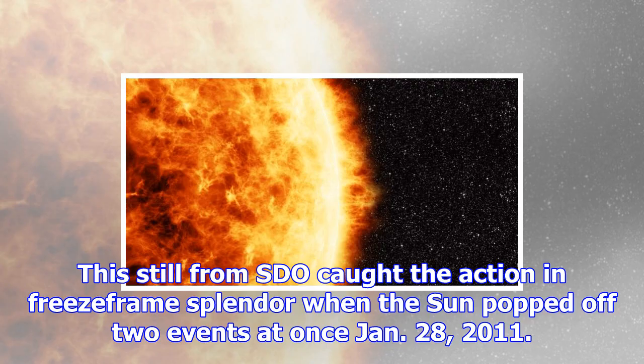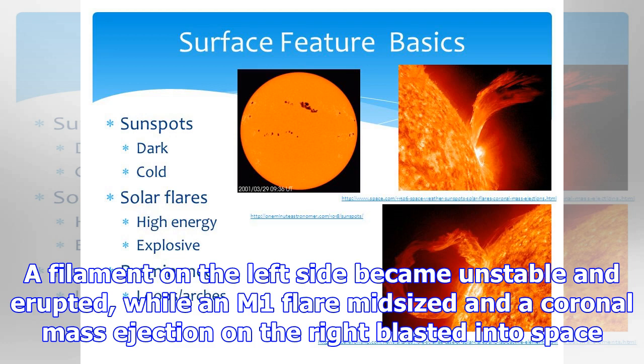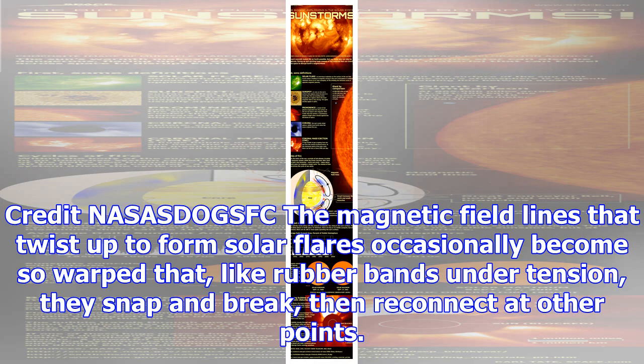This still from SDO caught the action in freeze-frame splendor when the sun popped off two events at once. January 28, 2011. A filament on the left side became unstable and erupted, while an M1 flare (mid-sized) and a coronal mass ejection on the right blasted into space. Credit: NASA/SDO/GSFC.